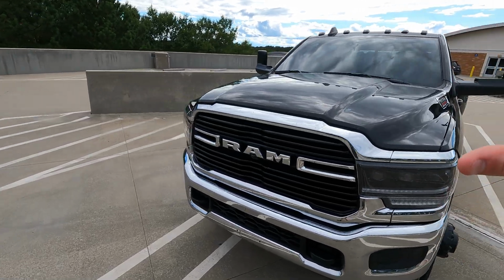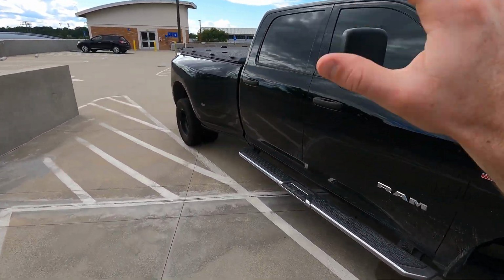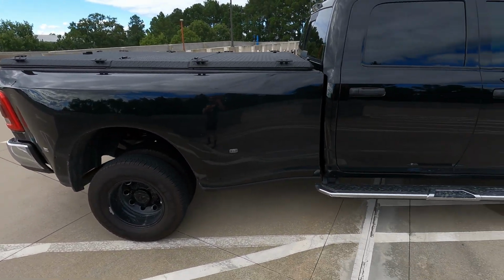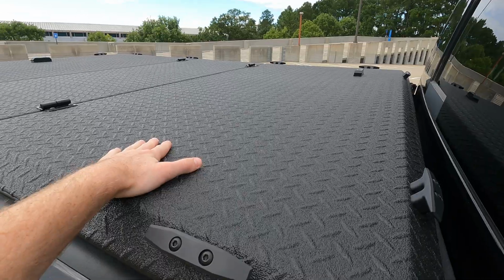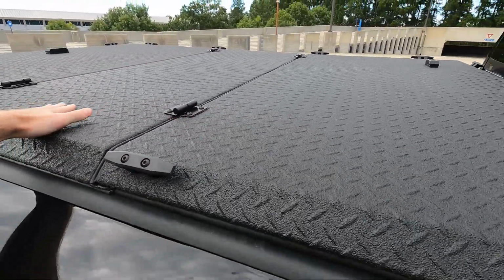Okay, so gonna keep talking about exterior, and guys, we'll get to the interior because the interior has a lot of the things that I feel like I got a good deal on this truck and that you might be interested in. So exterior wise, bed cover, this is the Diamondback HD bed cover. I'm gonna give it a couple knocks. I mean, that thing is solid.